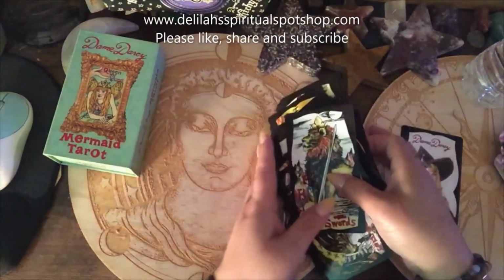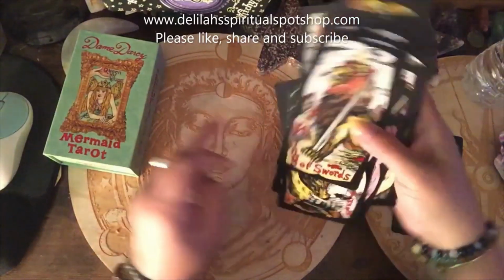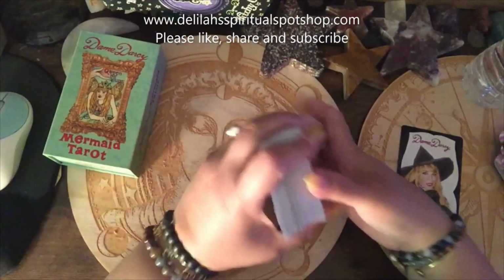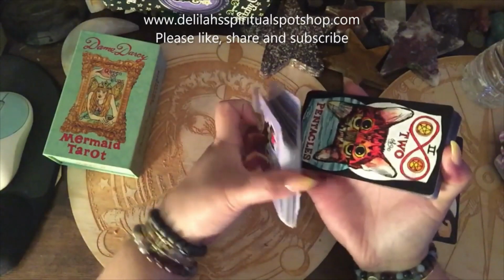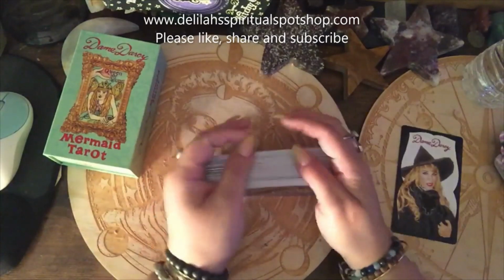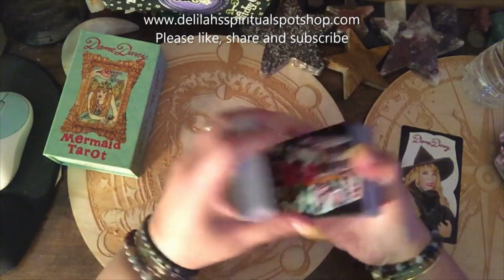I'm going to give this a quick shuffle. Yeah, I'm really thinking about getting that other deck. Let me take a look at the artwork again. And I'll show you the backs of these cards. Okay. Shuffles like a dream.